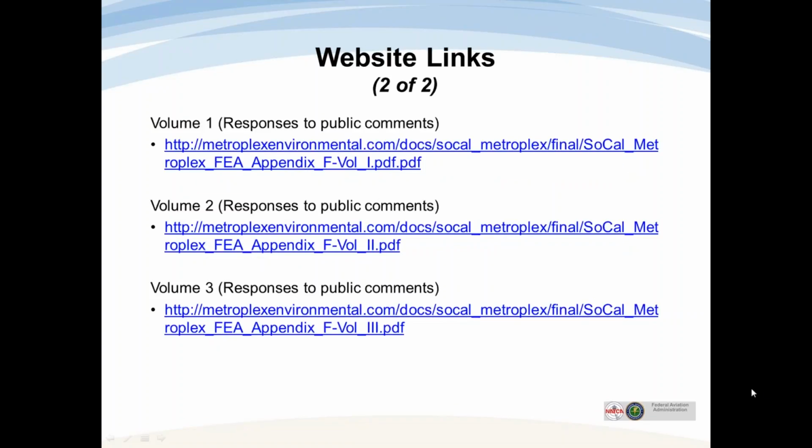Additionally, the final environmental assessment, Appendix F, contains the FAA responses to public comment. Due to the large size of this appendix, it was broken down into 3 files. Each of the 3 volumes is available on the website using the following URLs. Once again, this presentation will be made available on the website.